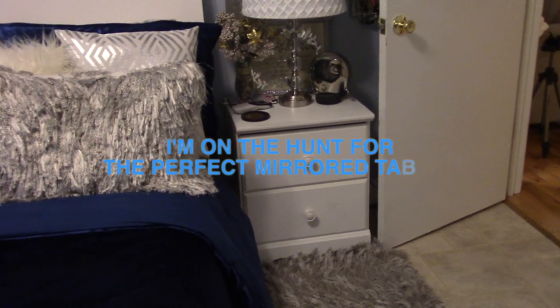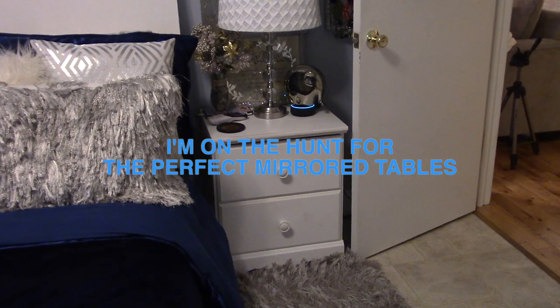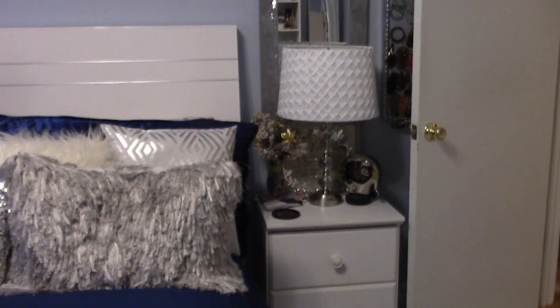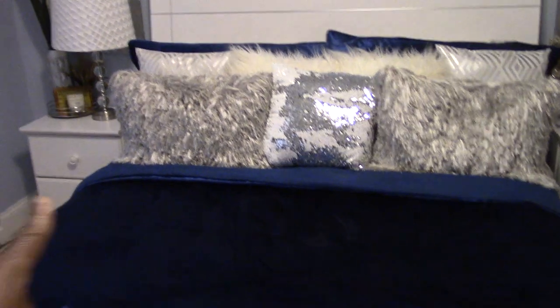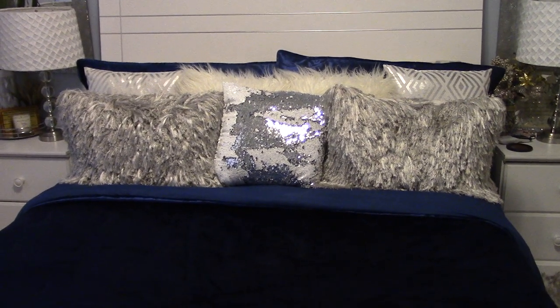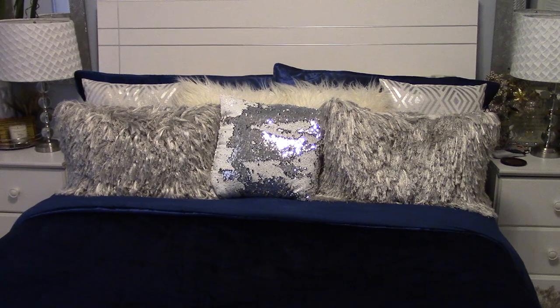I have Alexa sitting right there. Say hi, Alexa. She don't want to talk. And then I just have some flowers over there, some little sparkle flowers. And then this is the bed that I redid. So I'm kind of liking how that's looking right there. So I might not look for more pillows, at least not right now.